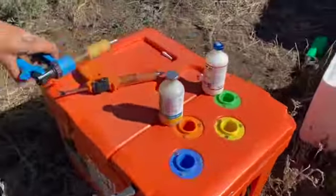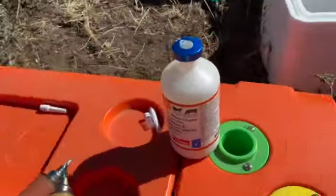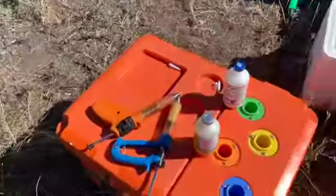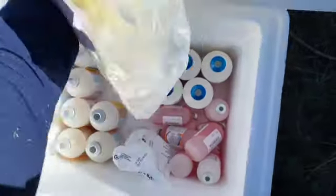So we have an 8-way with Somnus, so your clostridials, a respiratory, your Virus Shield, and Presponse, which is another respiratory that the feedlot likes to have.